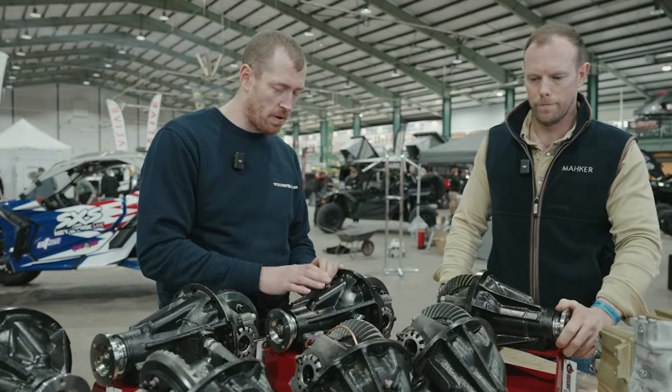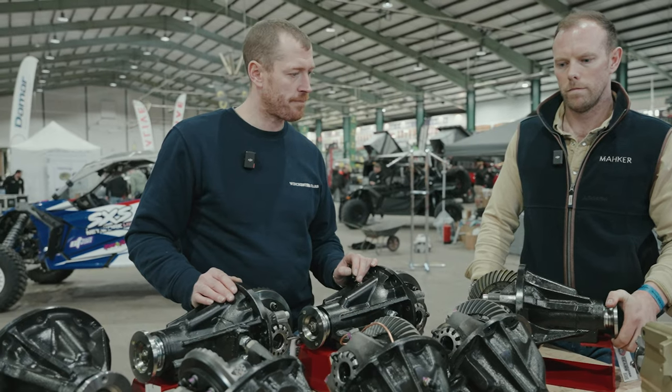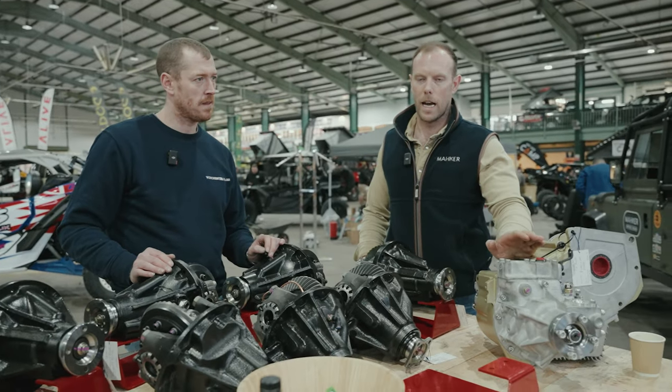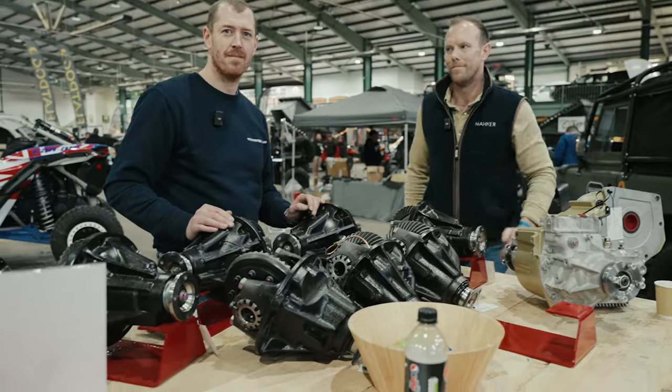We'll have to test one, won't we? So we're really pleased with those and think they're going to be a popular thing. So if you want the best diffs, guys, give Tom a call or give me a call. We carry a large stock. And transfer cases, same again. So there you have it, guys. If you want the best of the best, give these guys a ring.